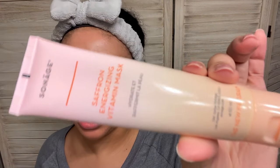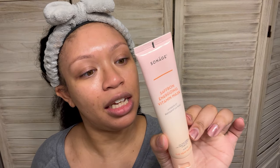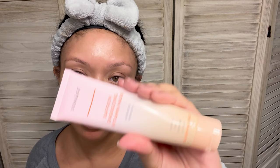I'm actually gonna go in with another mask. Now, this one is a hydrating mask, which I so desperately need because my skin feels very tight. So I'm gonna go in with the Sonage Saffron Energizing Vitamin Mask. And this is what it looks like right here. I believe I got this in, oh, let me show y'all the American side. I believe I got this in my Icon box from Ipsy.